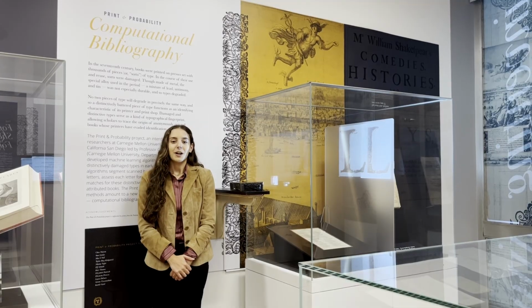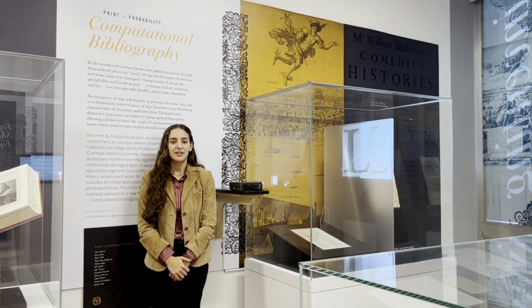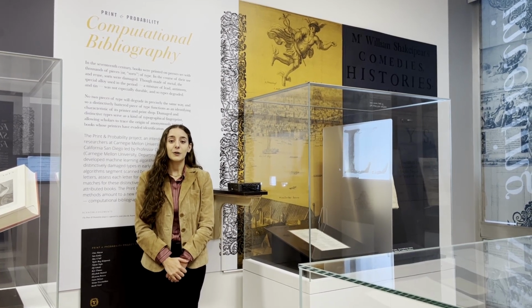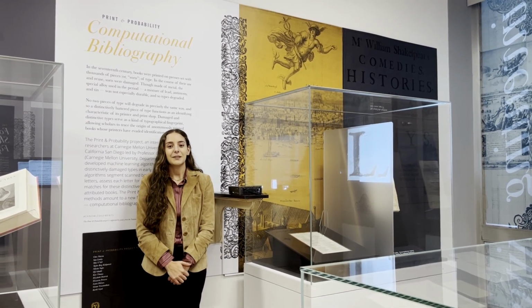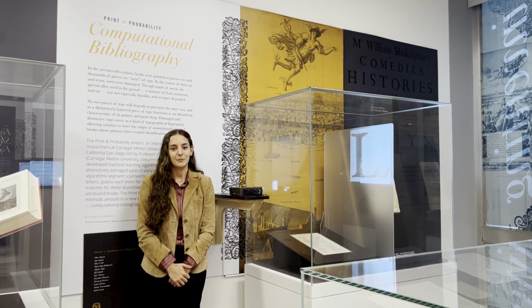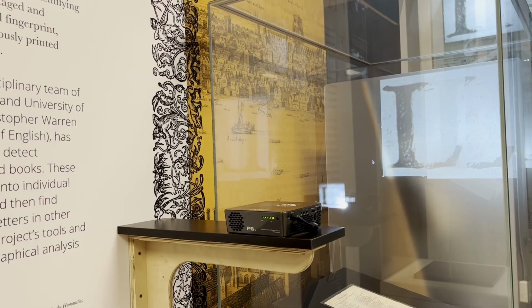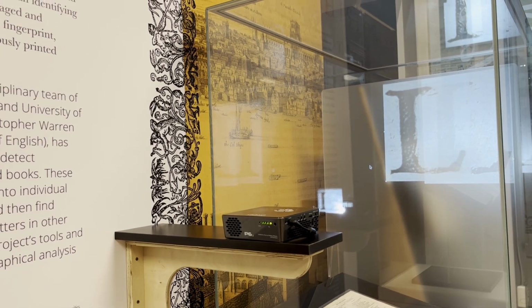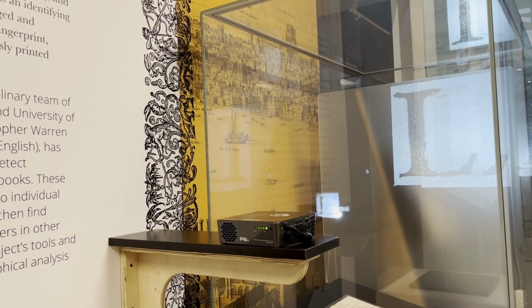The Print and Probability Project team, which began here at CMU, is composed of book historians, statisticians, computer scientists, and librarians who solve bibliographical mysteries by modeling the material conditions of early modern print shops, including typepieces and fonts, paper, inking, and imposition. This is a demonstration of the type of work that our project engages with. One of the several tools we have developed together focuses on the color of paper, which offers insights into how early modern books were constructed.